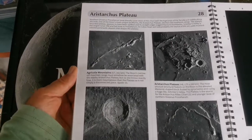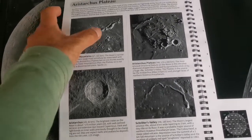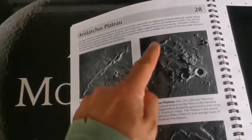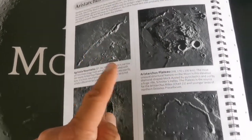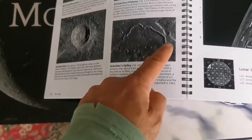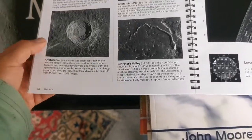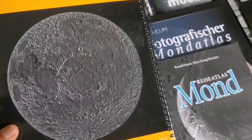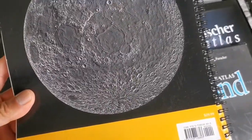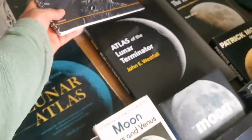And then some comments about the different features you can see on that part. For example, Aristarchus Plateau. You can see different parts of it here. This feature, this mountain ridge, is now enlarged in this one. So really useful. And this is the Cobra's Head and the snake, in part Schrödinger's Valley, yeah. This is also a good book. You find it a lot. It's published in America, West Virginia University Press. $30. Anything around that price up to £30, I recommend you get it.